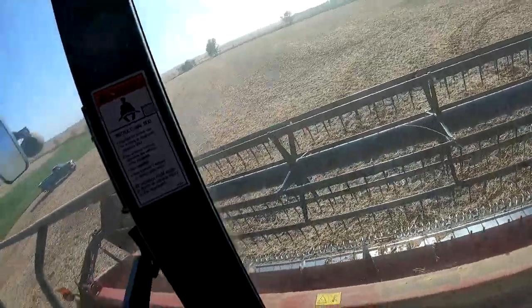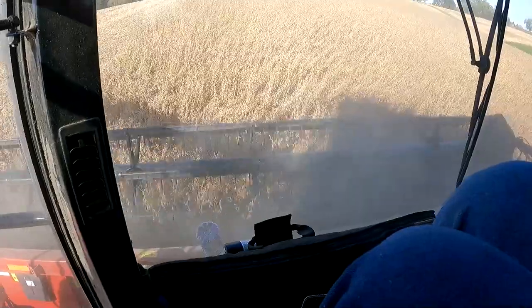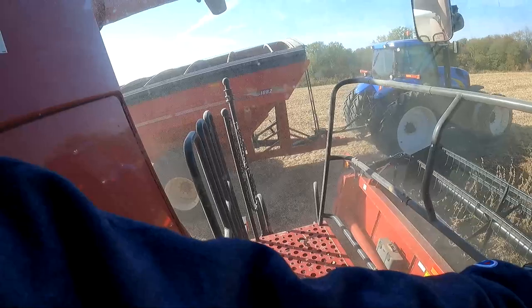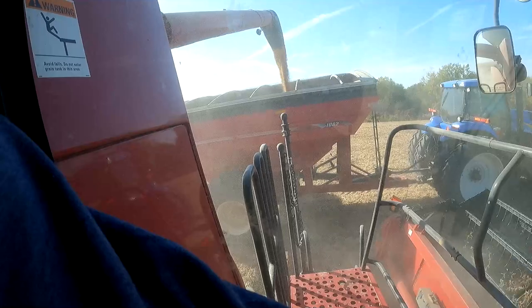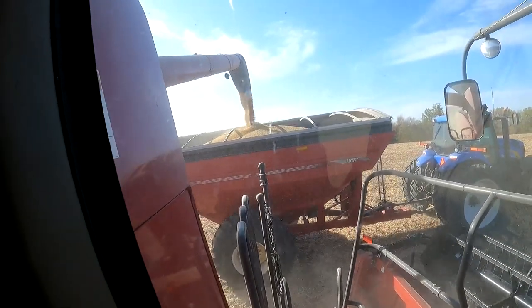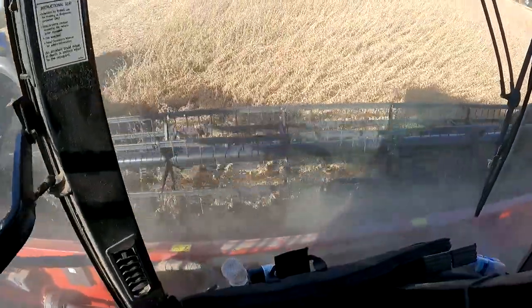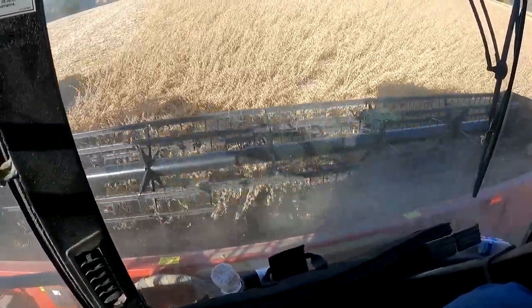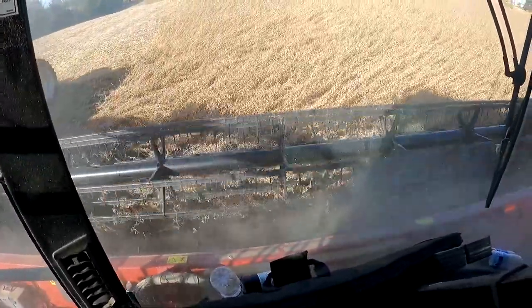What's up? How's she running? Yeah, no kidding. So we're running that 30-foot auger head right now. If you listen, you'll hear beans hitting the windshield. That's just kind of the downside of running an auger. We have to run our reel way down in there to feed it in. But when we do that, it pre-threshes the beans out, especially being this dry.